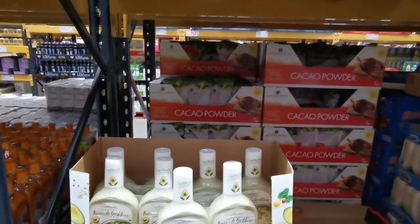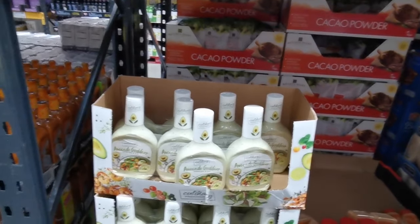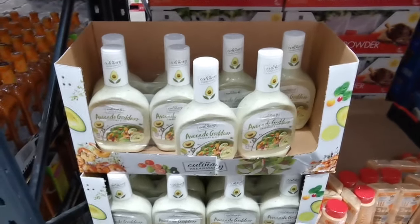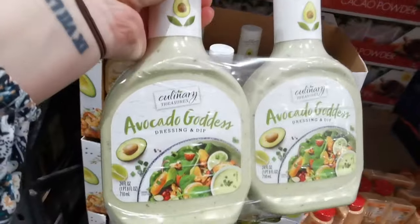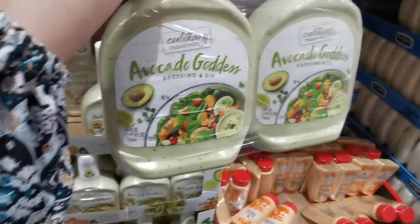So there are a couple of things that I have meant to grab when I was here last time, since when I come back they've been gone. Now it looks like this avocado dressing is going to go. I am going to pick some up this time because it looks like it's going, and who knows, it may never be back again. But this is £7.49.